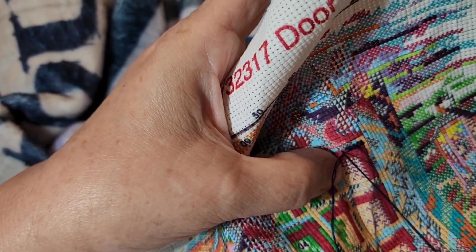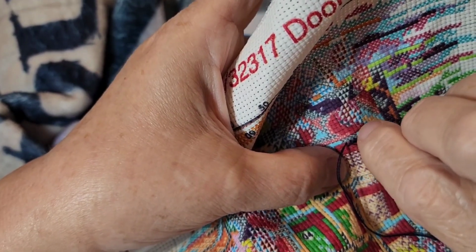My Train of Dreams, I've worked a little bit on it. I had a bad day.